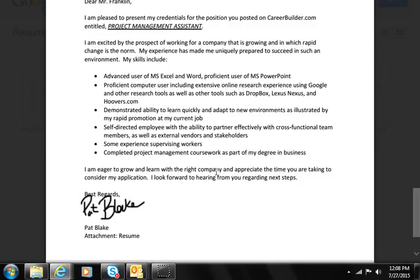Always use their name. If you know who the contact people are in the company you're sending the resume and cover letter to, please put it by their name and not to whom it may concern. Address it personally, address it sincerely, and address it appropriately. And if you do so, you'll get that interview. And in a future workshop, we're going to discuss how to ace that interview.